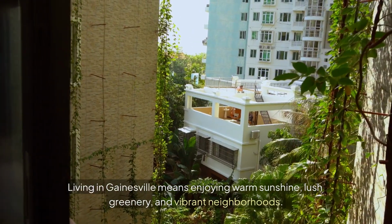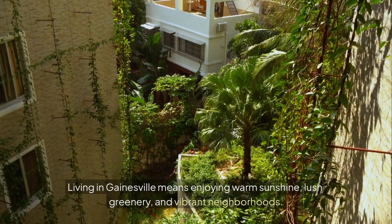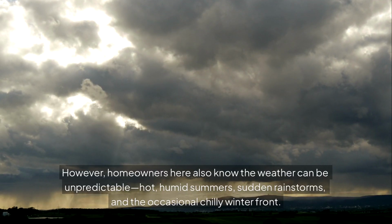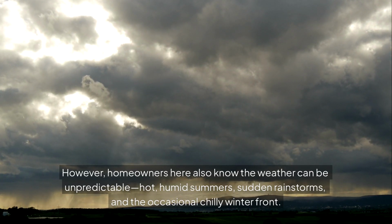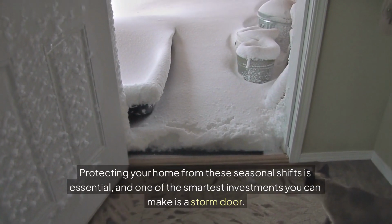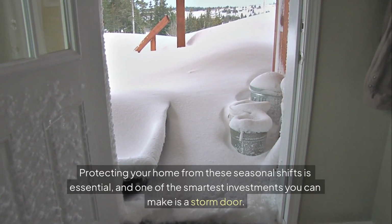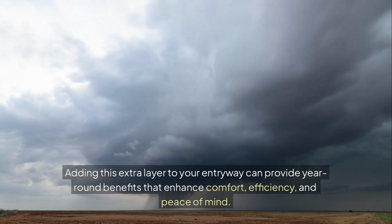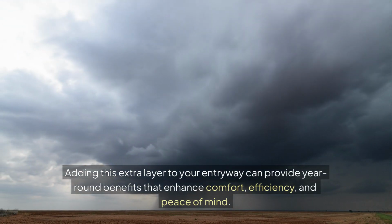Living in Gainesville means enjoying warm sunshine, lush greenery, and vibrant neighborhoods. However, homeowners here also know the weather can be unpredictable: hot, humid summers, sudden rainstorms, and the occasional chilly winter front. Protecting your home from these seasonal shifts is essential, and one of the smartest investments you can make is a storm door. Adding this extra layer to your entryway can provide year-round benefits that enhance comfort, efficiency, and peace of mind.